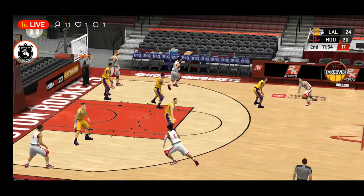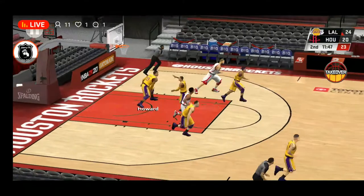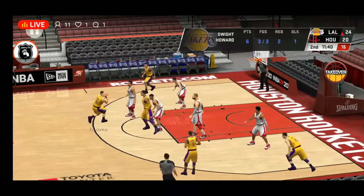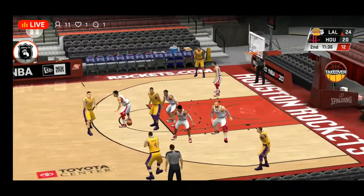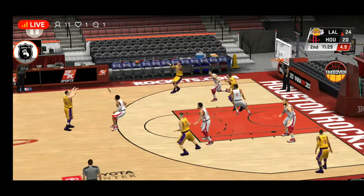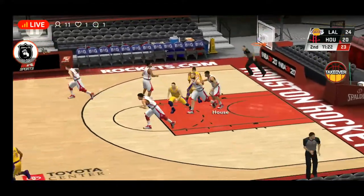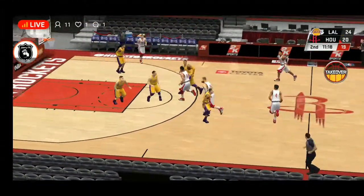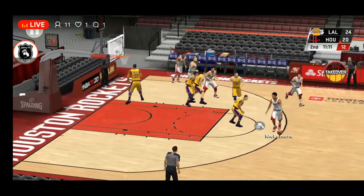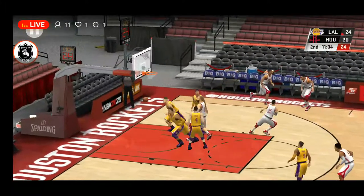And here's Rivers. Here is House. Beyond the arc. Rebounded by Howard. They set the screen. Just 5 on the clock. Here's Caldwell Pope. A 19-foot shot. The shot is off. Here is House. McLemore with the ball. A 3-ball. Good.